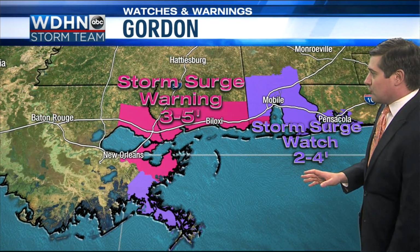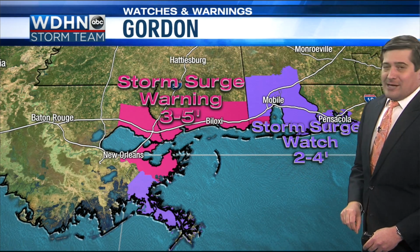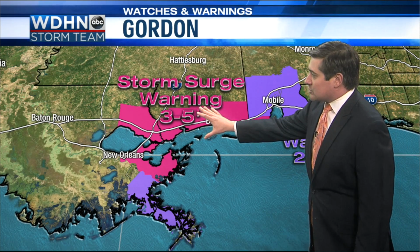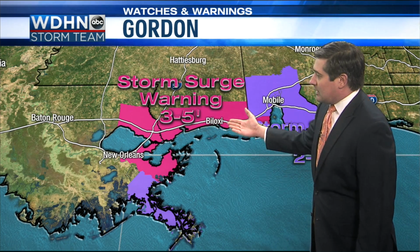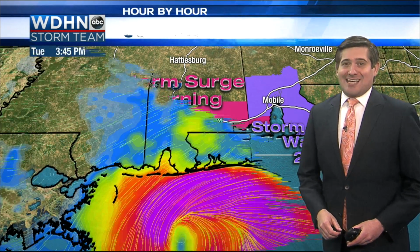No concern for the Florida Panhandle really, except for around Pensacola. They have a watch in place, maybe about 2 to 4 feet, and Mobile Bay 3 to 5 feet. Storm surge expected along the Mississippi Gulf Coast, and that 5-foot maximum there, that's a worst case scenario with that.